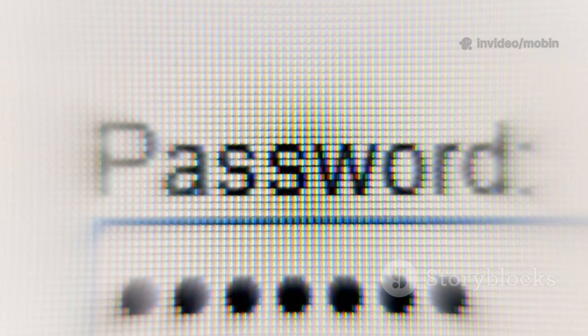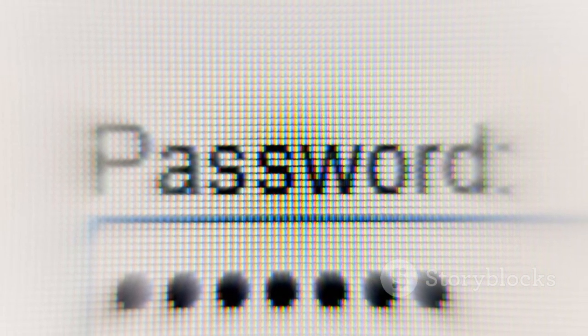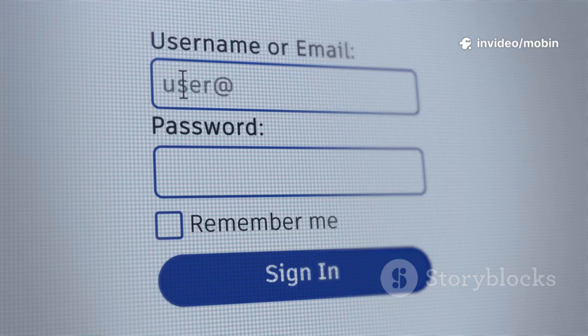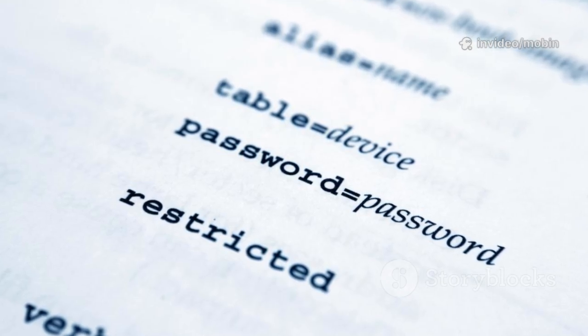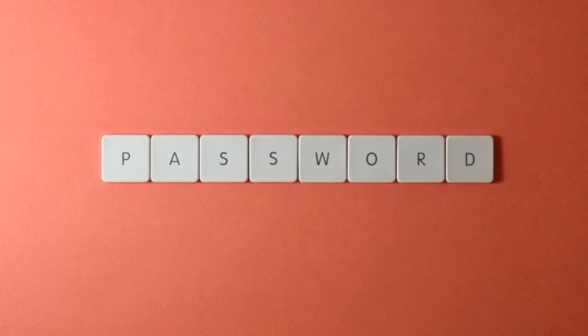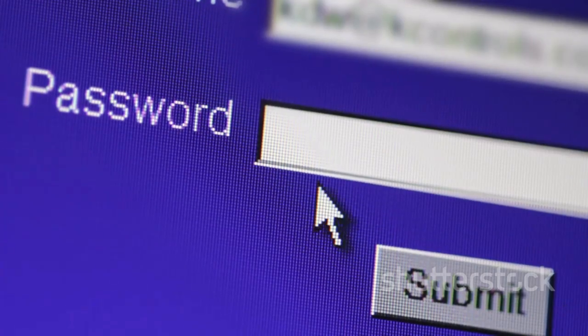The cornerstone of strong authentication has long been the password. But we all know how problematic passwords can be. Users choose weak, easily guessable passwords, and they reuse them across multiple sites. As a developer, you have a responsibility to enforce good password hygiene. This means setting minimum length requirements. 12 characters is a good modern baseline.